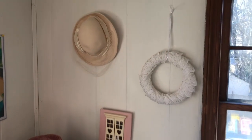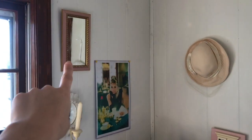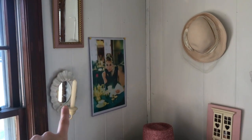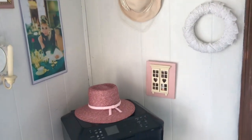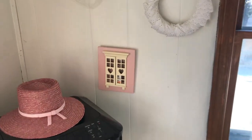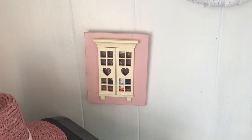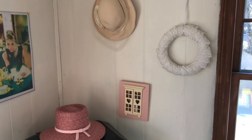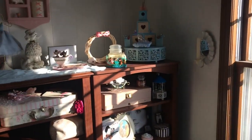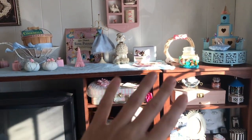So over in this corner, I'm just redoing everything once again. I love this mirror. This is my favorite mirror. And this is so cute too. It's like a little sconce thing. Is that what you call it? I don't know what you call it. Anyways, I have this little picture frame. I have yet to put a picture in there. Let me know in the comments down below what kind of picture I should put in there. Maybe a Cinderella picture. Who knows? And then over here is just all my Cinderella little knickknacks.